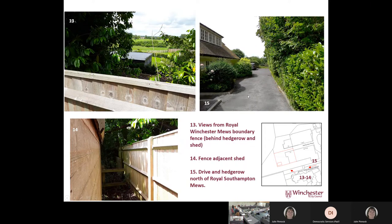And this is to indicate that in front of the dwellings is a drive, then a high hedgerow, and behind that are some outbuildings and then a fence. So this is to show the relationship of the building if one is to go behind the outbuilding and the hedge.